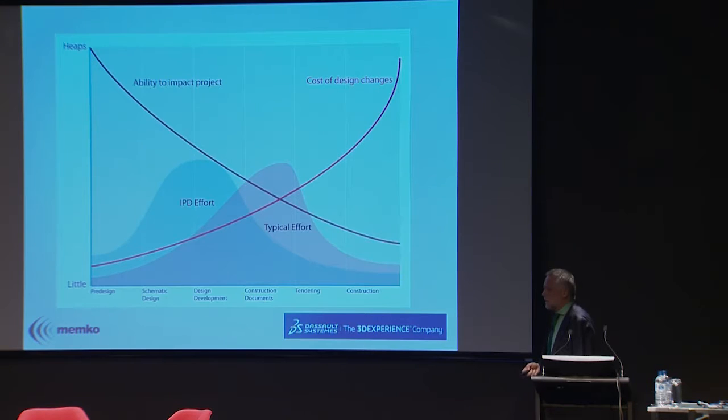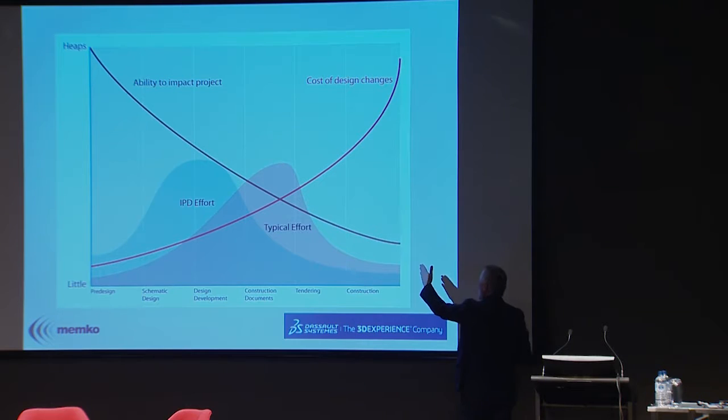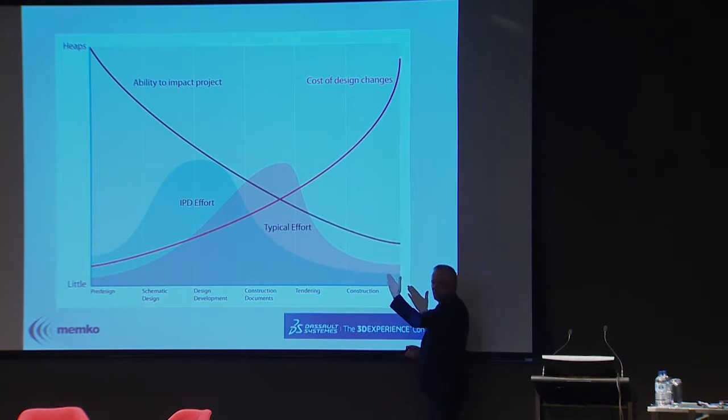I'm going backwards again. I love this. See, this applies to every industry I've worked in. I apologise if you've seen it, but your ability to impact is obviously early in the process. If you're trying to change whether a submarine will submerge at this stage, you've got a problem, right?